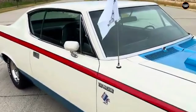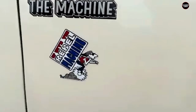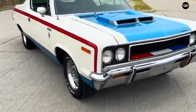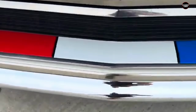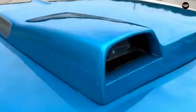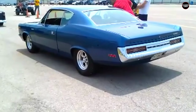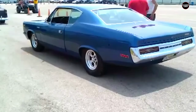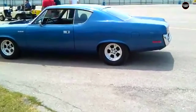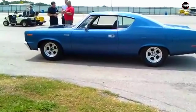From the outset, the Rebel's design was rather uninspired. While it attempted to fit in with the styling trends of the late 1960s and early 1970s, it lacked the distinctiveness and flair that consumers were beginning to appreciate in their vehicles. The exterior was rather bland, characterized by straight lines and basic features that failed to capture the imagination of potential buyers. In an era marked by bold and innovative designs, the Rebel's conservative approach made it easy to overlook, contributing to its lack of popularity.